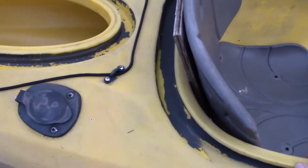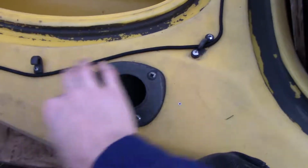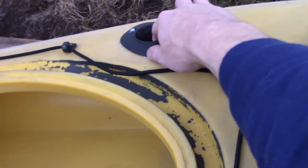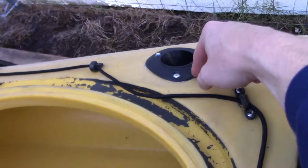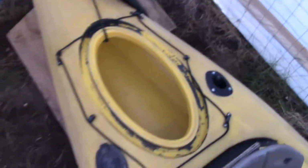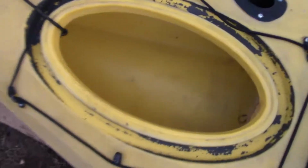Okay, coming on all the way to the back of the boat. Got one rod holder here that I put in aftermarket. Another one on the other side, again, that I put in. Actually, I put this one in not but 6 months ago. I think that was in a vlog. And then we've got our back hatch, which is pretty dang big. It goes from here all the way back, so it fits a lot of stuff.